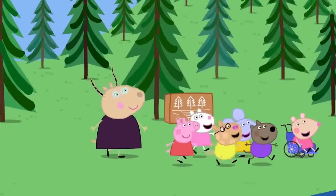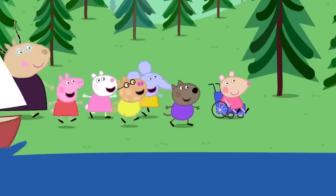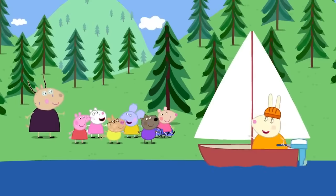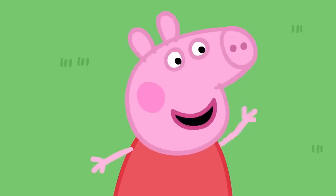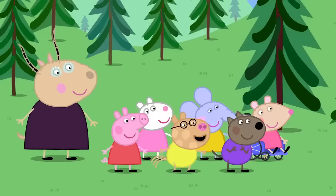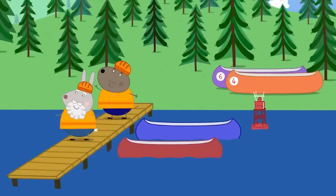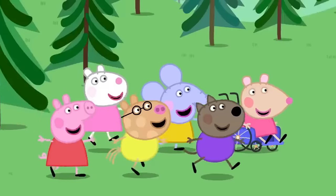Today, Peppa's playgroup are on a trip to the lake. They are going to row boats. Whoops! Sorry, everyone! Hello, Miss Rabbit. Hello. Are you ready to row boats today? Oh, yes! The rowing boats are just over there. Let's go! Hooray!